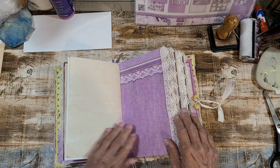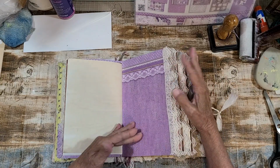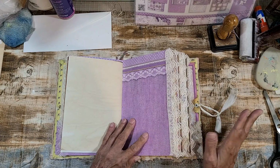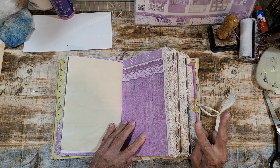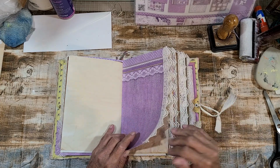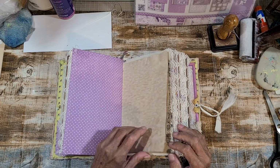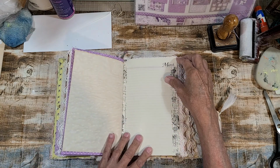So I've been busy working on this. It's funny, I stitched all the lace on the edges of certain pages that I wanted, and then I bound the book, two signatures. Then it was too fat, so I had to unbind the book and add another, and split them all up and make it a three signature book. So now it's better. It was just too fat, but I didn't want to get rid of any of my pages.